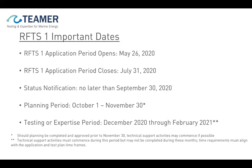Quick note that if the plan is completed and approved by the network director prior to November 30th, then the technical support activities may commence if possible. And then lastly, the testing period would, with this schedule, run from approximately December of 2020 through February of 2021, with the note being that this is the period in which the testing and expertise must commence, but it's not necessarily required that it'll finish during this time.